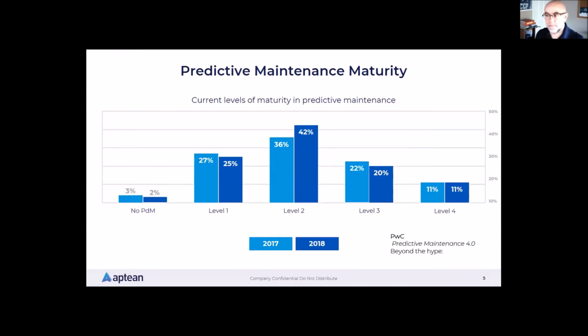But wait, let's think about that. Only 11% are doing actual predictive techniques. What about the rest of us? If you look at this chart, 70% of the study are still in manual mode. And I think it's a safe assumption that most of the companies are in break-fix mode or very close to it. So how can we all benefit from the strategies that we talked about, and not just the top 30%? These strategies should be for everyone in the maintenance journey.